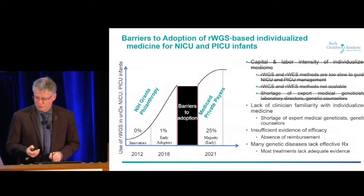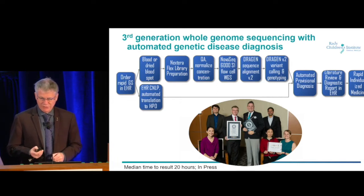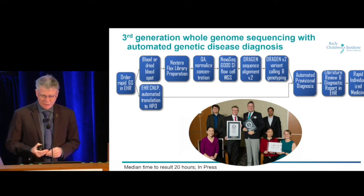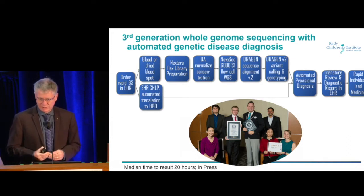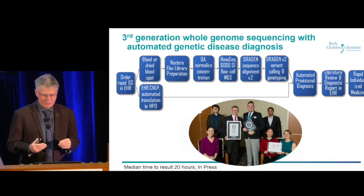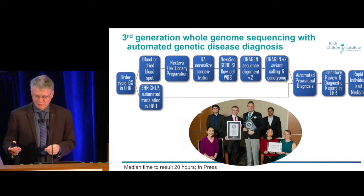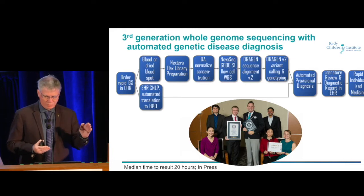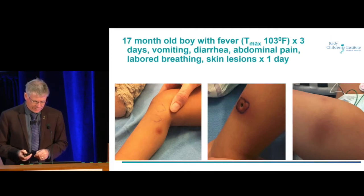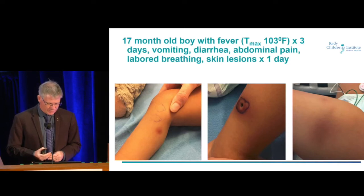So we believe that we've made substantial progress in knocking that barrier down. That's me with a cheesy grin, and this was last February when our multidisciplinary team did manage not only to shorten the time to a diagnosis to 19 hours, but much more importantly, to make a diagnosis entirely devoid of human analysis or interpretation. So full automation from sequencing through return of result. Let's take a look at that. And let's do that in the setting of a real live case from this past year.